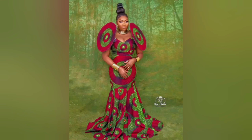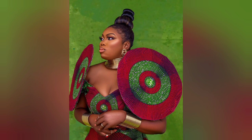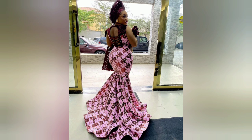Come and see something. Look at this simple but beautiful Ankara girl style, guys. Look at this sleeve, that shoulder, that part in there is so beautiful. This particular style is perfect for a wedding photo shoot, birthday, anniversary. That particular style is so beautiful, guys. Look at the back of this girl style. Like, this is so beautiful.